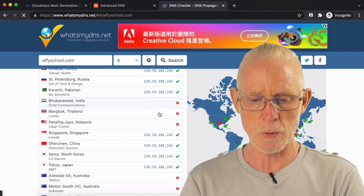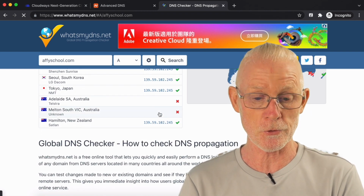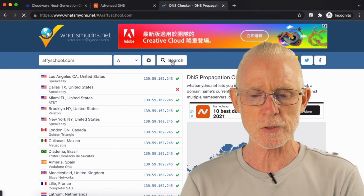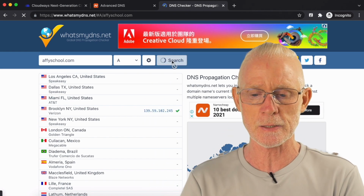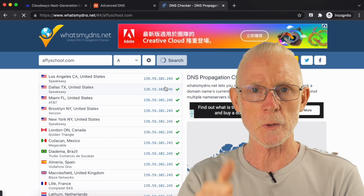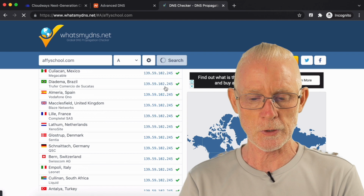So there's a few failures, but basically it's propagated already through most of the world, all the way down to New Zealand. Now I'm going to do it again because those crosses will often turn into ticks, because sometimes it's just a timeout on the server. Oh, there we go, more ticks. So it's looking really good.